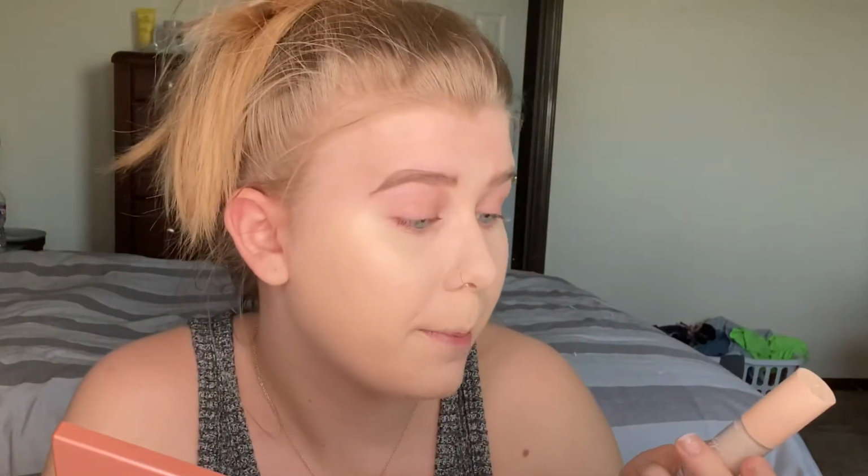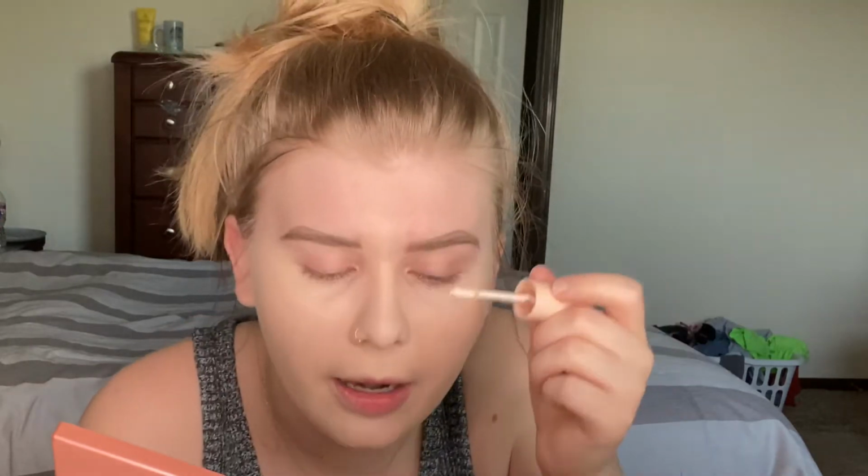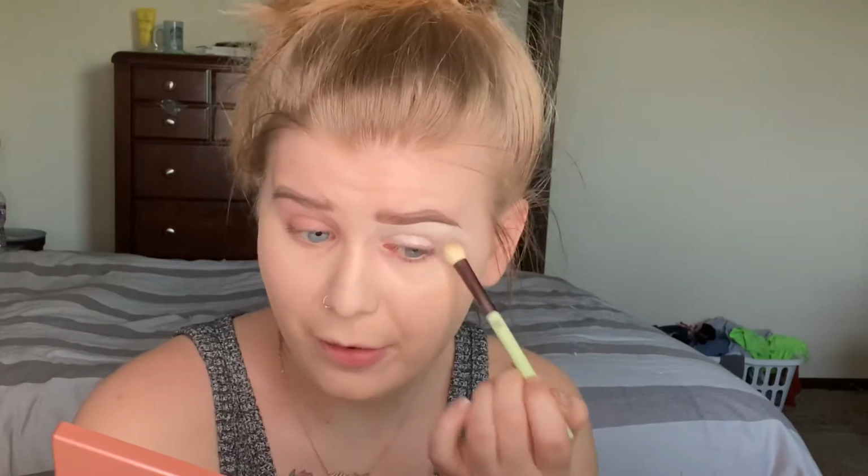I'm not gonna lie, my brows don't normally look like this. I hope I can fix it with some concealer because I don't know what happened. I'm gonna go in with this ColourPop Pretty Fresh concealer in the shade Fair 05, and try to fix this situation. Okay, it don't look that bad.